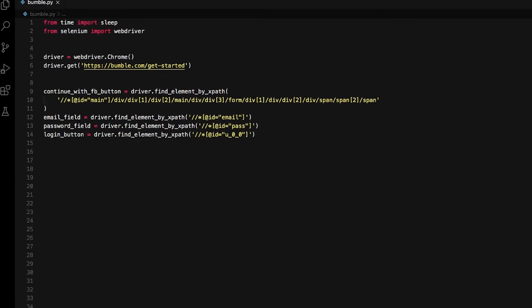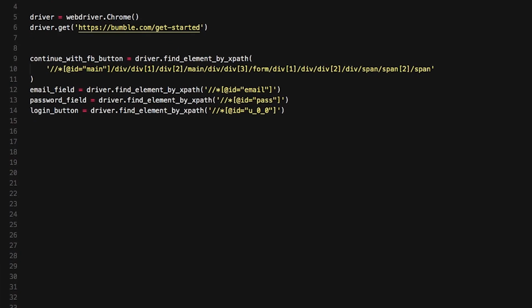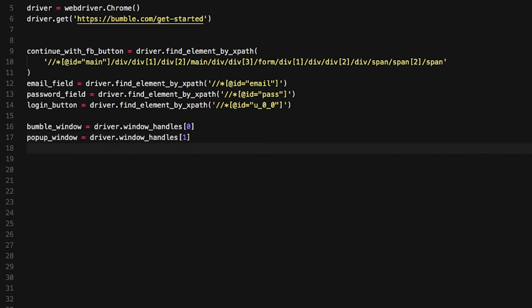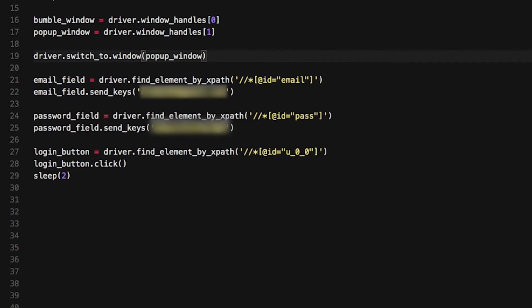Once we have all the XPath copied, we use them to help us locate all the buttons and input fields on the web page. Next, we create 2 window variables, one for Bumble and the other for the Facebook pop-up. Then we run the switch_to method to switch to the Facebook pop-up window so we can complete the Facebook login process.